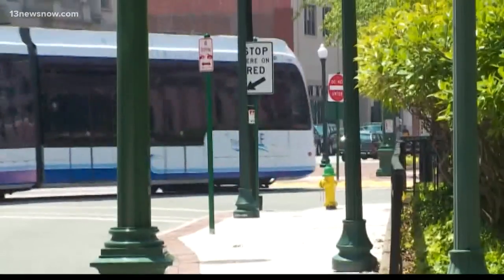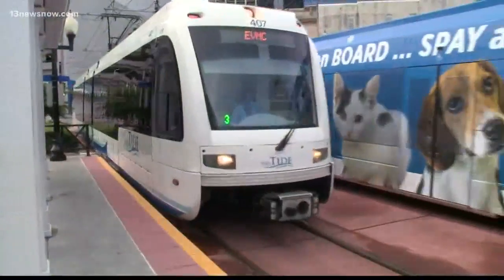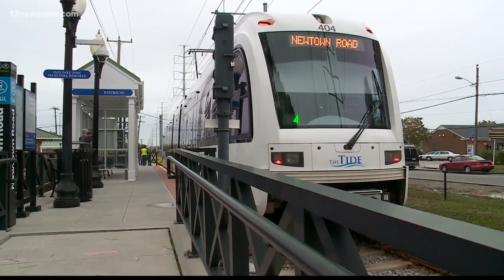While speed limits are set, operators can exceed them, which is what investigators believe happened in Washington state yesterday. For Norfolk's light rail, enforcing speed limits is done through a process similar to the way state troopers enforce speed limits on interstates. Street supervisors assist in maintaining the consistent speeds, and we do that with radar guns to make sure the operators are running at the appropriate speed.